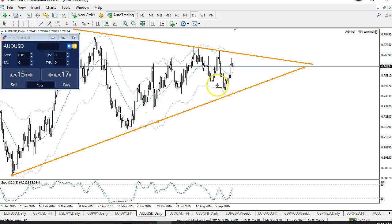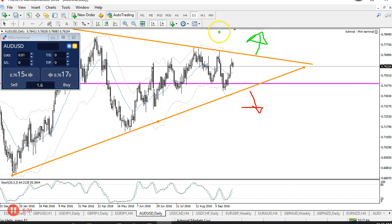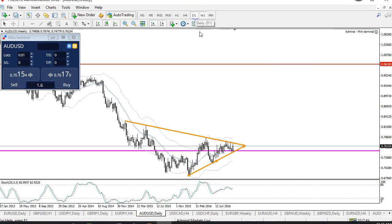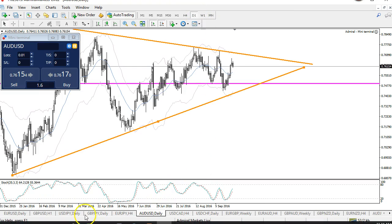That level is around 75, as you can see, plus or minus this pink line here. And of course, if price breaks support, that could be the downtrend start, or if it breaks resistance, that could be a continuation of this triangle and this correction on the daily, weekly, as you can see here, and the price could go up to test 81 as the next, or 80 and 81 as the next target.